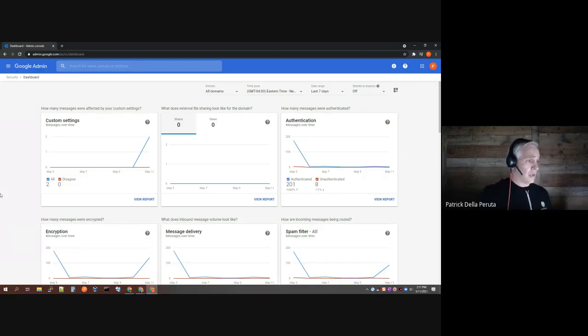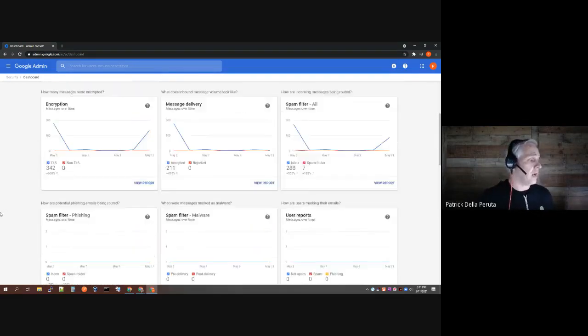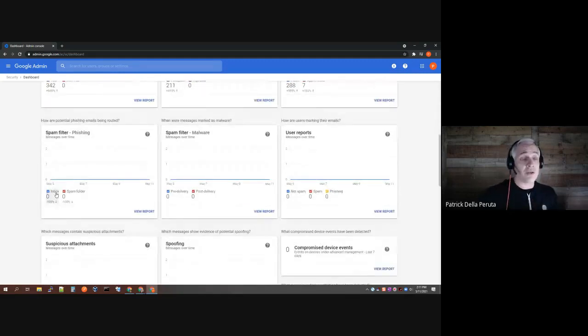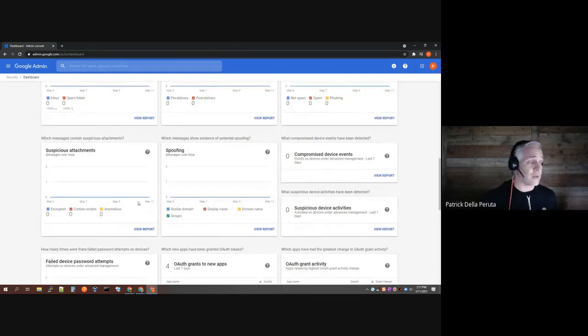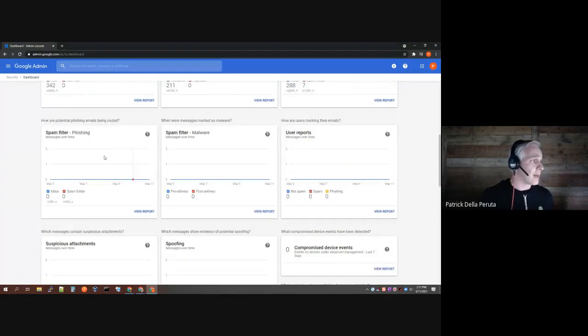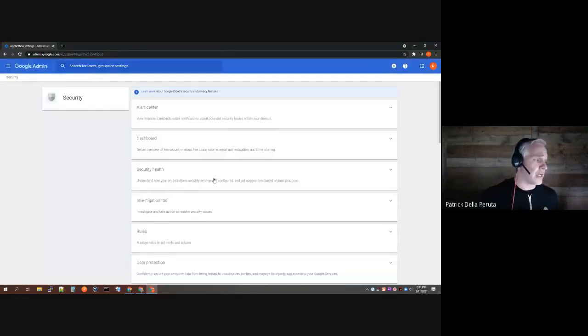So things like how many of my messages are authenticated, how many messages are coming in that are being marked as spam, how many messages my users are marking as spam, which I use as an indicator or a trigger to go in and adjust spam filters if I need to. Even things like spoofing. So if my domain is getting spoofed, how many of those messages are being delivered to my users with a similar spoofed domain name, things like that. And then lastly is the security health check as well.